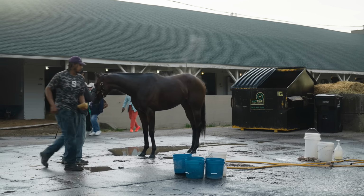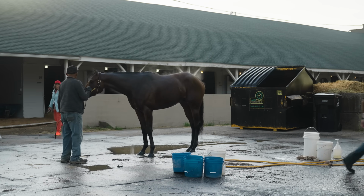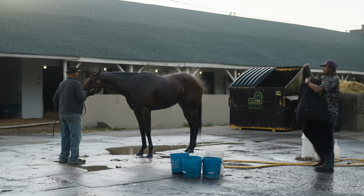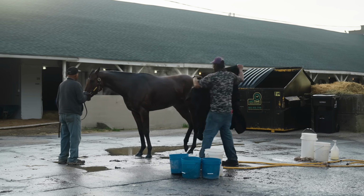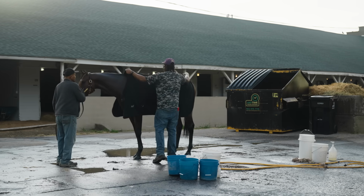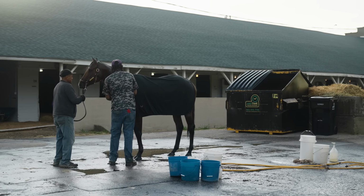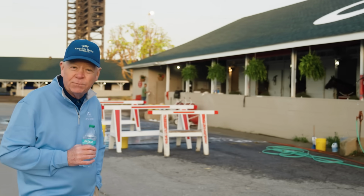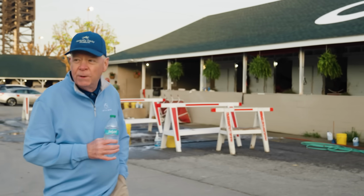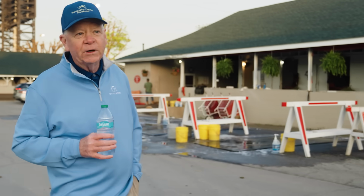So I've been hanging around the racetrack most of my life, but I wasn't able to access the backside. You have to have some credentials for that. And now that I work for the museum and spend a lot of time back here, it's really changed a couple things for me. It's taught me to appreciate these beautiful animals probably more than I ever did before. But more than that, I think it's taught me to appreciate these people and what I watch them do every day. And not always the most pleasant conditions, but they do this every day, regardless of weather.